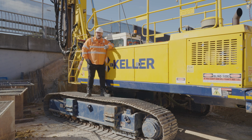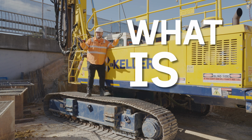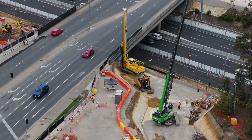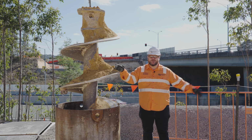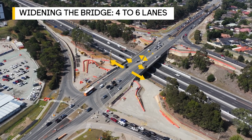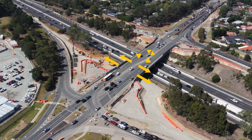We've got piles of piles piled by this thing, a piler. But what is a pile? So these piles on the Clyde Road Upgrade will support the brand new bridge that we're building here to make sure everyone can get in and out of Berwick and onto the freeway as quickly as possible.